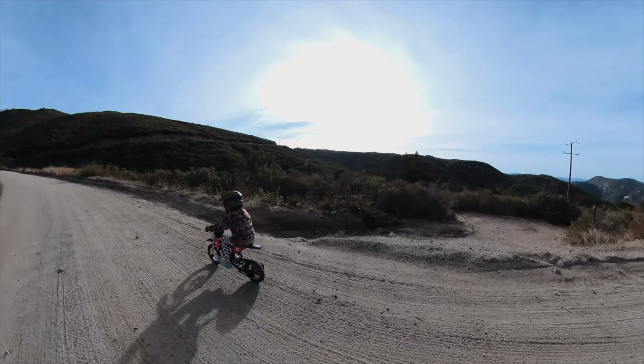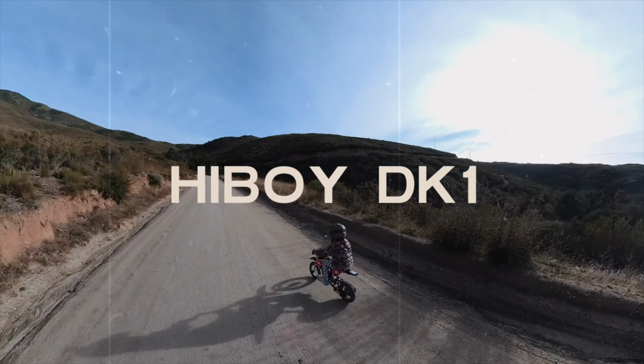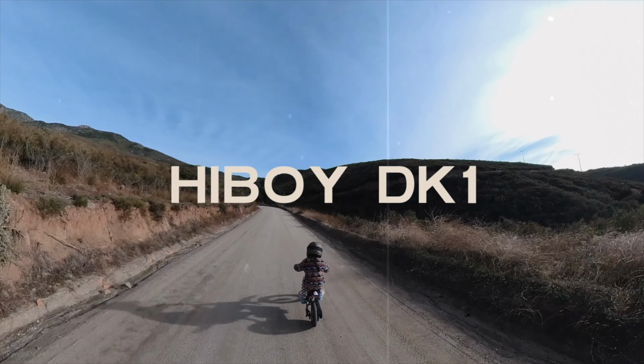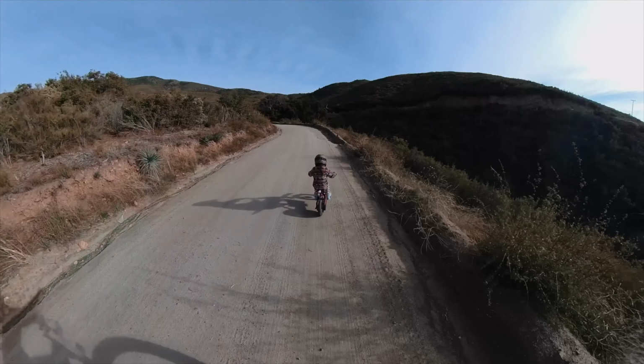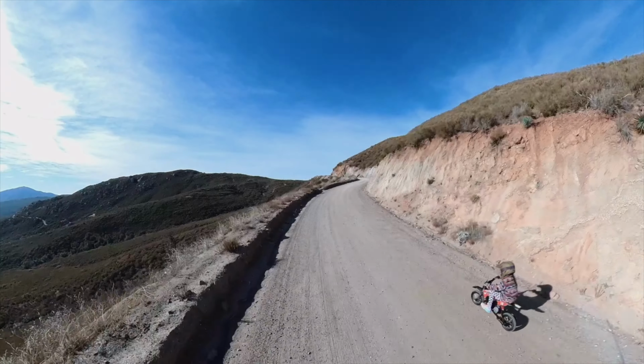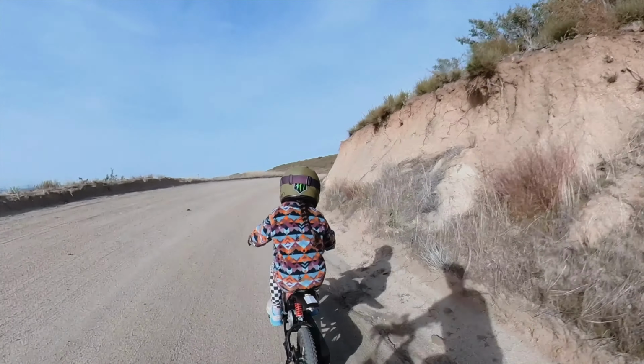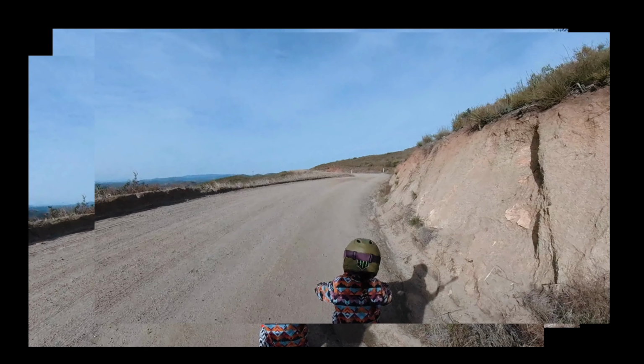So overall, I'm extremely impressed with the riding performance and range of the DK1. Like I said earlier, this is not an electric dirt bike that's intended to compete with the likes of electric dirt bikes from Honda and KTM that cost thousands of dollars more. This bike is intended to get your kid introduced to dirt biking without having to break the bank. And Hiboy has improved a lot of things on this version of the DK1 compared to the previous version.